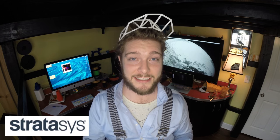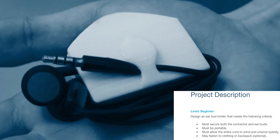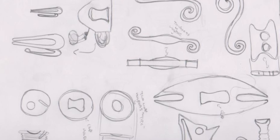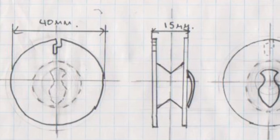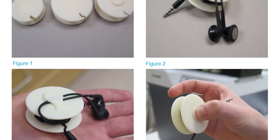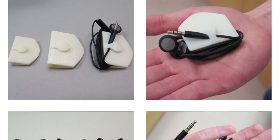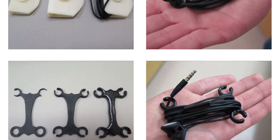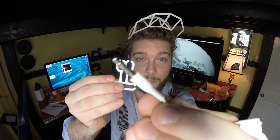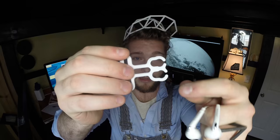3DPrintingIndustry.com is talking about Stratasys's new education development packets that they're giving to teachers to teach students how to go through the entire process from concept to completion. The only first lesson I've seen is on earbuds. It teaches kids or adults how to create earbuds with certain creative boundaries: it's got to be small enough to fit in a pocket, it's got to be able to hold both the input part and the earbuds, and it's got to be able to quickly wrap and unwrap around something. Then there's an optional boundary where you can have it clip onto clothing or a backpack, but you don't have to.